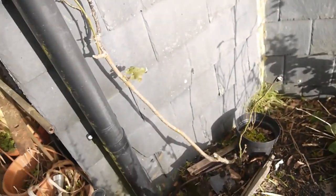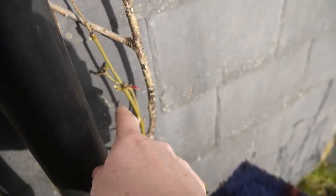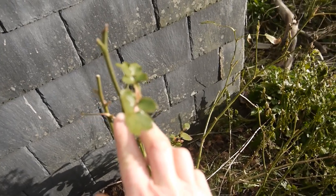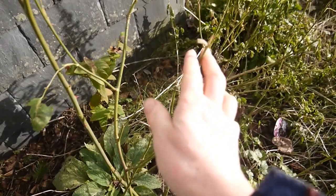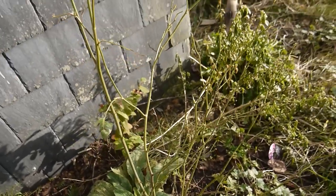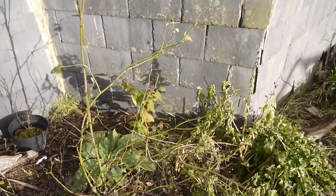My roses seem to be alright. I've got some new growth on my rose just here. I've got some new growth coming through here already. And look, I've got new growth coming through on these. So this is my Tottering by Gently. My David Austin one. It's a lovely yellow colour.